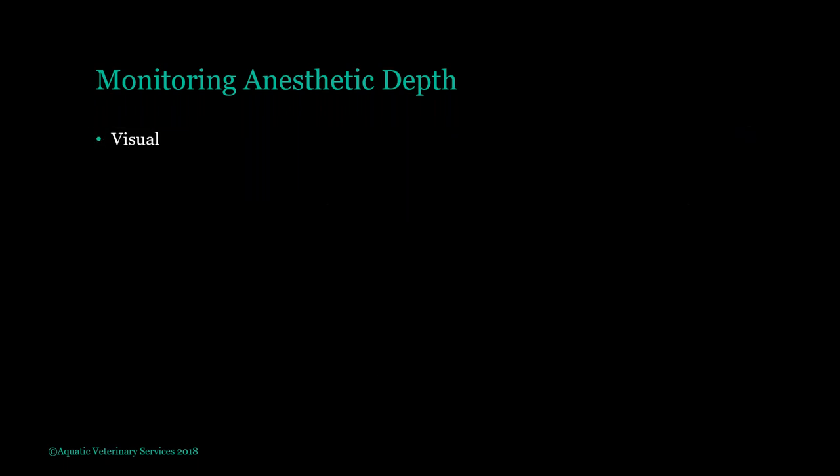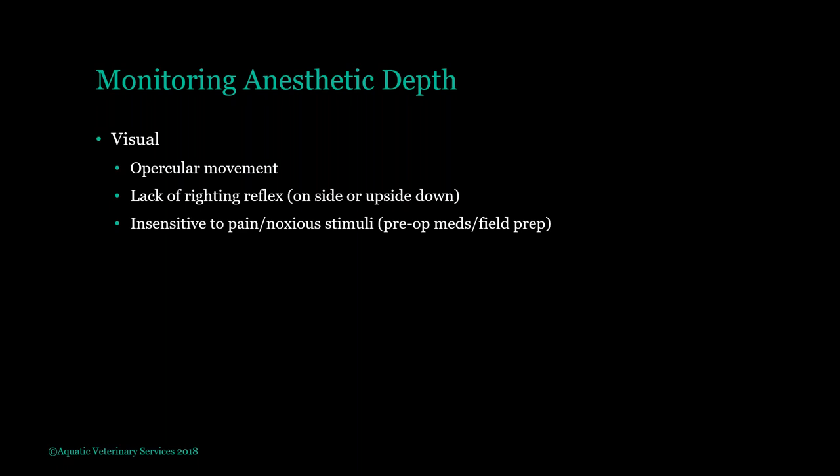So how do we monitor anesthetic depth? Well, there's a couple visual keys we can use. And that is opercular movement, lack of the righting reflex if a fish is on their side or upside down and don't seem to care very much. And they may be insensitive to pain and noxious stimuli. So again, all of our patients are going to be getting their pre-op meds. We might need to pull a couple scales to prep our field. So if they're not responding to that, we know that they're at a pretty good plane of anesthesia.